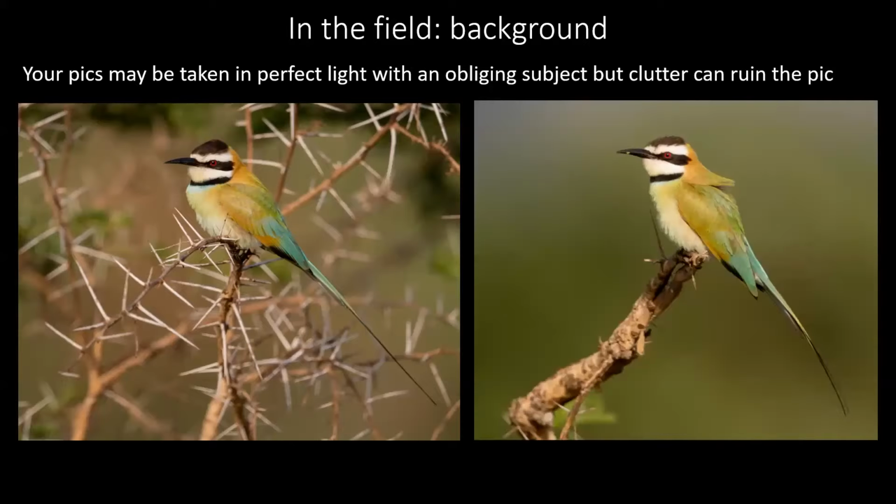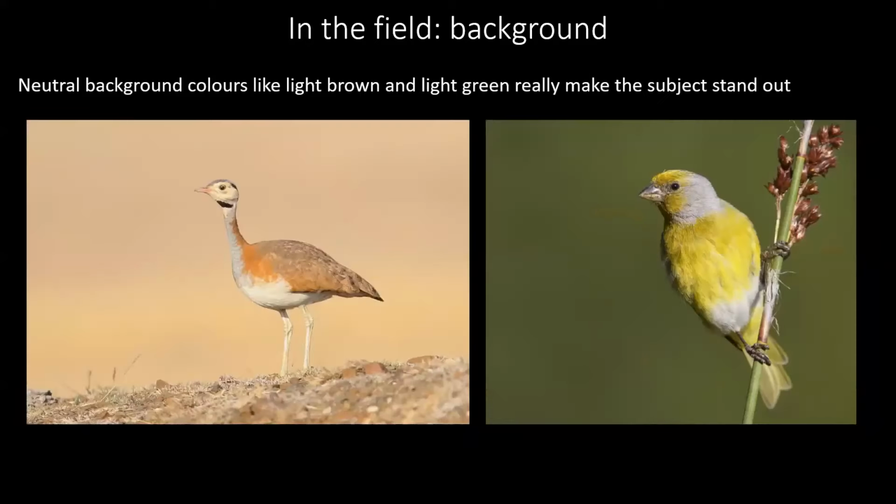But I just think when you get rid of the clutter, like in the image on the right-hand side, the bird just stands out so much better. I would have been very happy with the photo on the left, but the photo on the right, definitely, I prefer that effect where you've got this nice green blurring in the background and nothing affecting your image of the bird. So these are great things to try and achieve in the background, and you often have to walk around the bird a little bit to change the nature of the background.